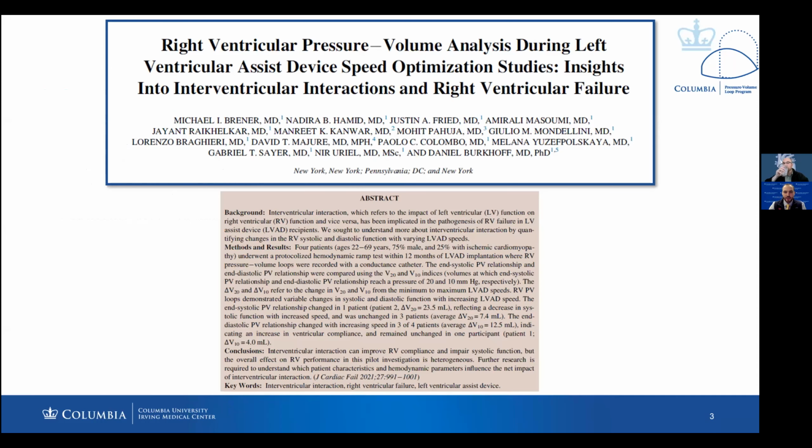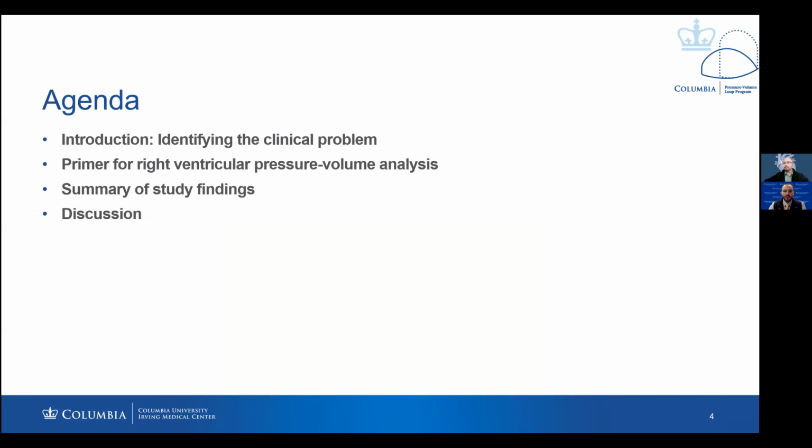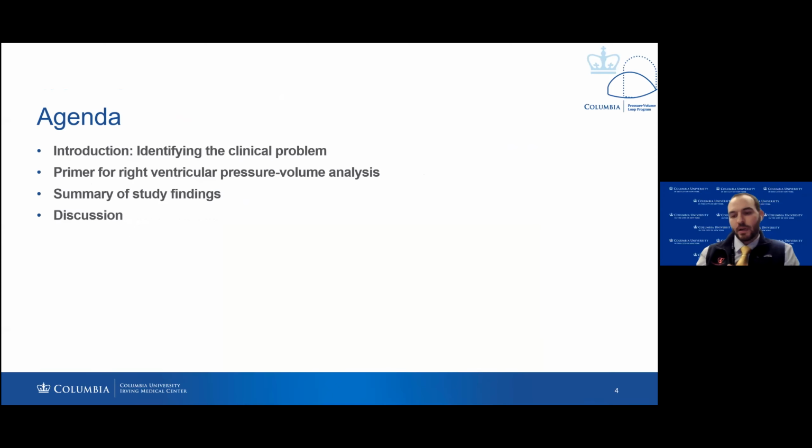Here's just a screenshot of the paper. We can probably send it around if it hasn't already been sent around. What we'll try to talk a little bit about is just taking a 40,000-foot view and trying to understand the clinical problem here of right ventricular dysfunction in patients who are treated with LVADs. And then we'll talk a little bit about the methods for the paper. So a little bit about right ventricular pressure volume analysis. It's a mouthful and it's complicated, but I'll try to break it down so that we can at least start talking the same language as we review the study findings and try to understand what we were able to uncover.